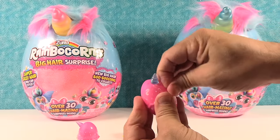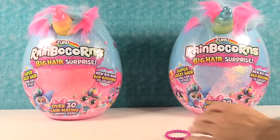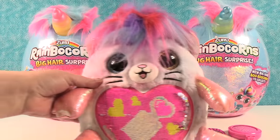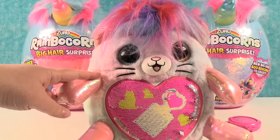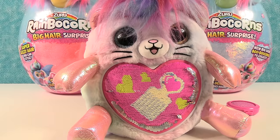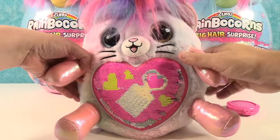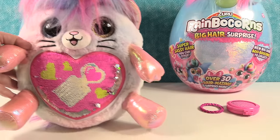Okay. Actually, real quick, before you show those, can we just show Pam Purr again? Sure. Here she is. Now the sequin heart can go into your Rainbocorn's tummy, or you can also clip it onto like a backpack or a purse or something like that. So you can share your Rainbocorn's favorite surprise. Nice. I like it. You can also save the giant egg and put the heart back in there and seal it all back up. That's right.